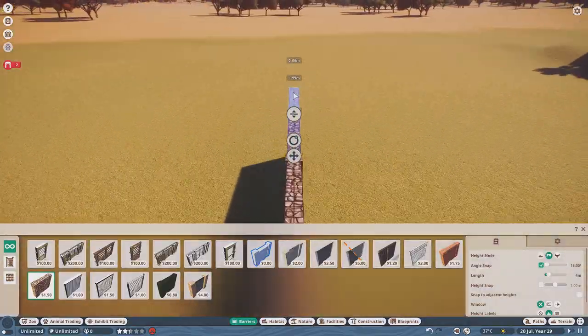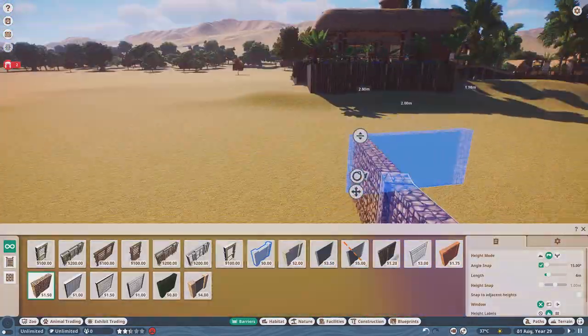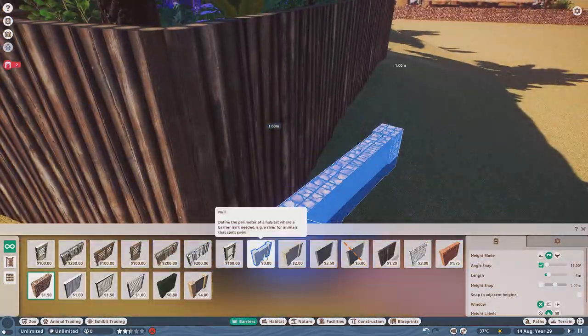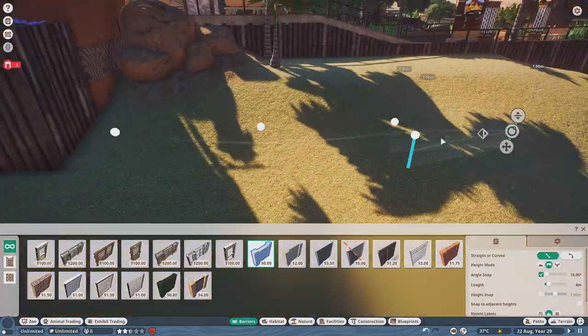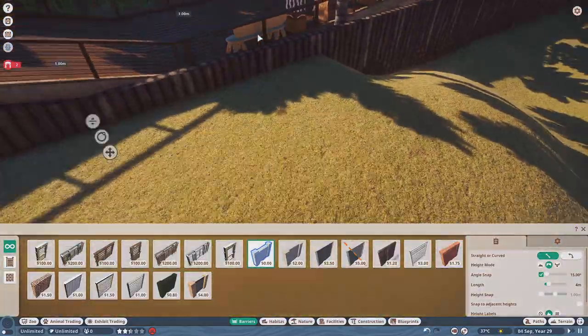But we're back this week, and you would have seen in our little preview that today we are building a habitat for the aardvark, another very underappreciated animal, I think, in Planet Zoo, and one I don't often see people building habitats for. So I thought I'd give it a try. What I'm going to do is put it right alongside the flight deck. So that's what we're doing.